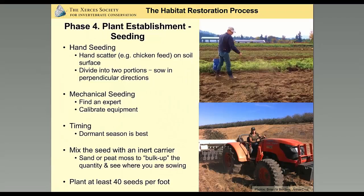And finally, just a few thoughts here on seeding rates and timing. For seeding rates, we're usually seeding sites at a rate of 40 to 60 seeds per square foot. That Xerces seed mix calculator, which I mentioned earlier and I'll direct you to later, can help you figure out exactly how much seed you need based upon your planting area to meet that seeding rate target. And then finally, we recommend dormant seedings wherever possible. So seeding during the dormant season, if you're in a cold climate, that may be late fall or early winter. In California, for example, we're oftentimes seeding very late in the year, around November or December, to take advantage of winter rain.